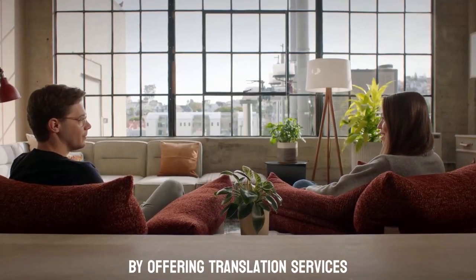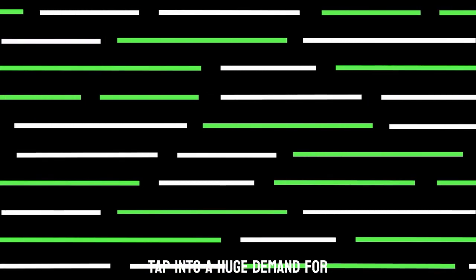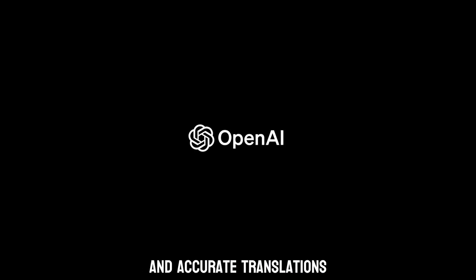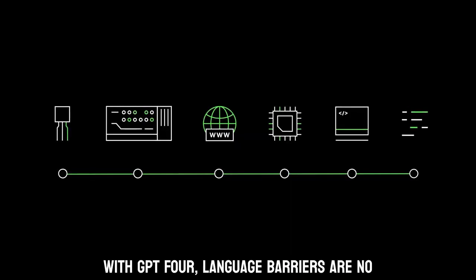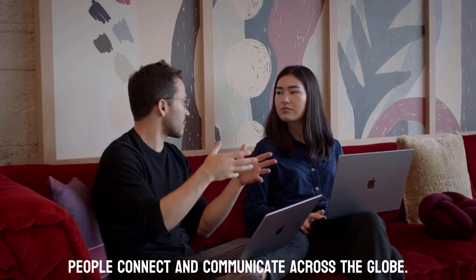By offering translation services on freelancing platforms, you can tap into a huge demand for language services and use GPT-4 to deliver fast and accurate translations that meet the needs of your clients. With GPT-4, language barriers are no longer a hindrance, and you can help people connect and communicate across the globe.